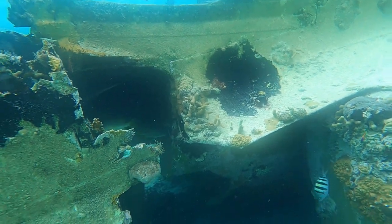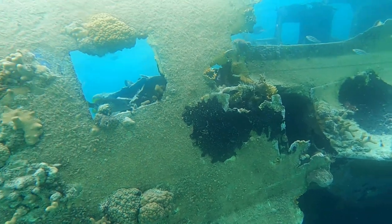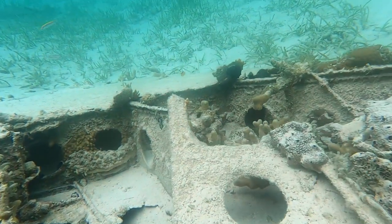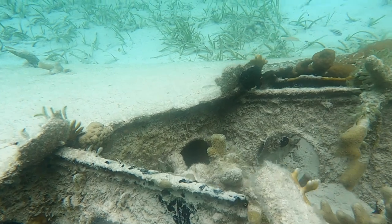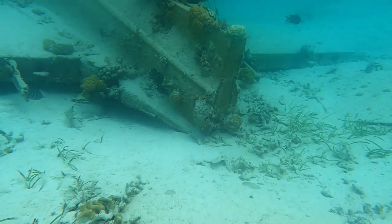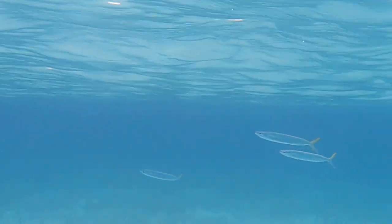Seeing plane wrecks underwater is just fascinating to me. There's another plane that I've scuba dove on nearby. It's only referred to as the smugglers plane. I'm not sure what the full story there is either. Although ballyhoo are most known for being a bait fish, they really are adorable.